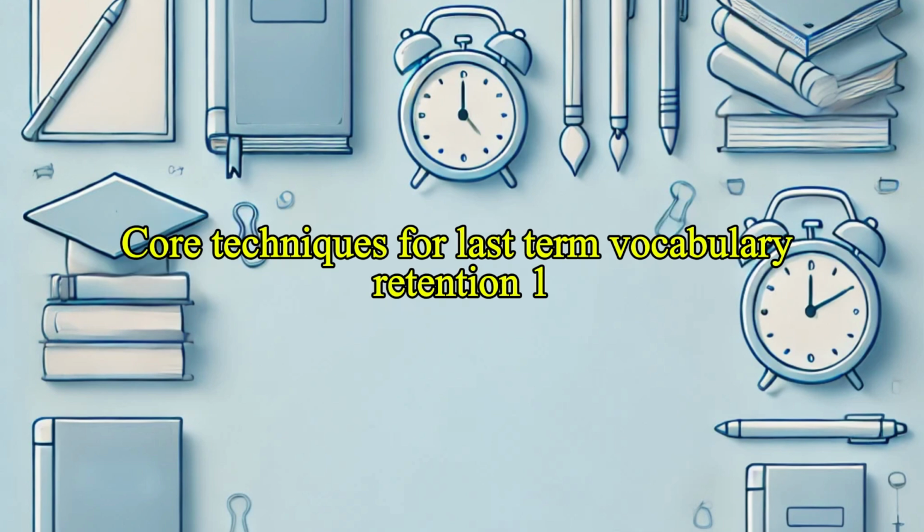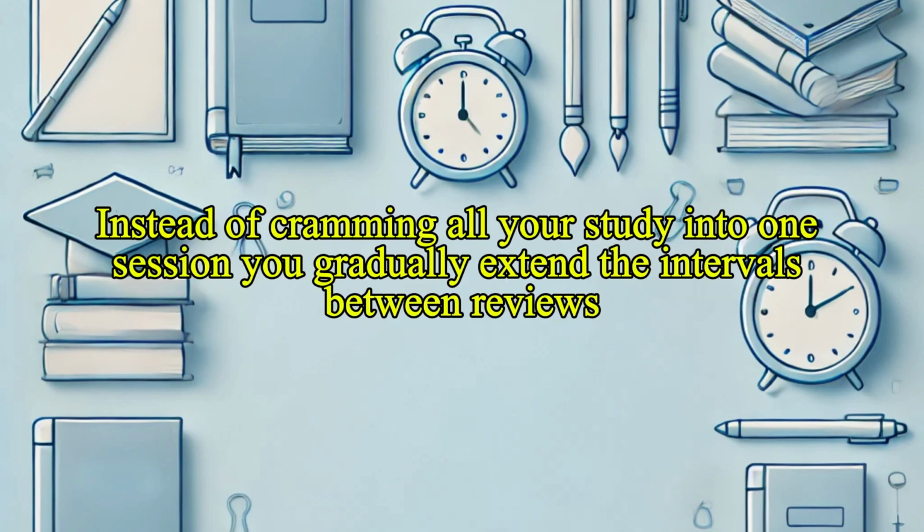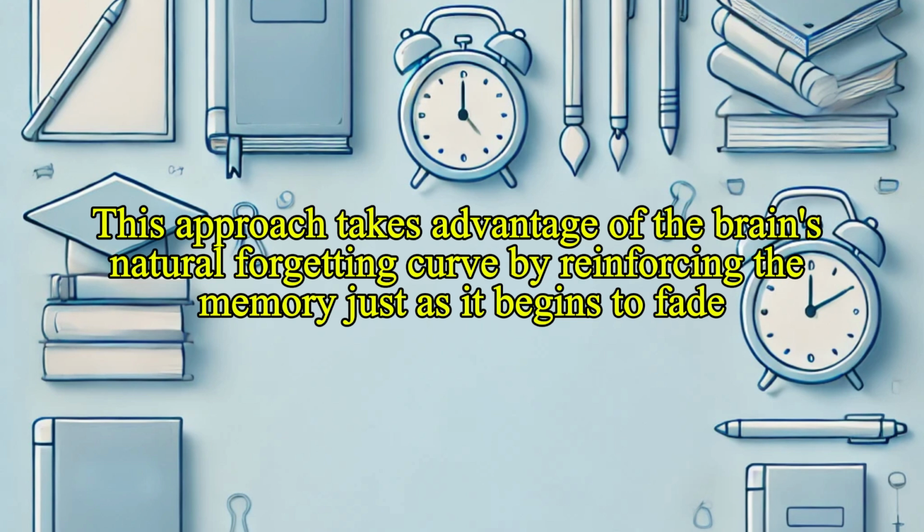Core techniques for long-term vocabulary retention. 1. Spaced repetition. Concept overview. Spaced repetition is a method that involves reviewing vocabulary at strategically increasing intervals. Instead of cramming all your study into one session, you gradually extend the intervals between reviews. This approach takes advantage of the brain's natural forgetting curve by reinforcing the memory just as it begins to fade.